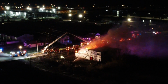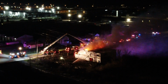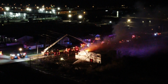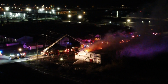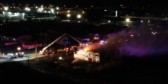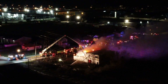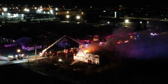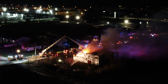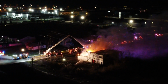Yeah, I didn't count how many trucks are on Twitter. The Twitter thing, for those of you that don't know, let me bring it back up on my phone here quickly. They tell you what trucks are going. Let's go to fire incidents, and what do we got? We got 1, 2, 3, 4, 5, 6, 7, 8, 9, 10 trucks. So by the looks of it, about 10 trucks responded to this.